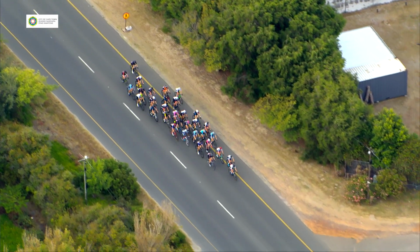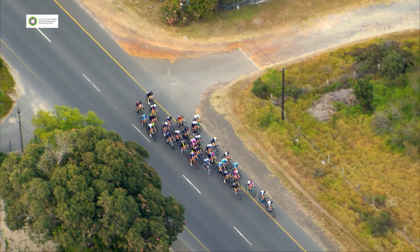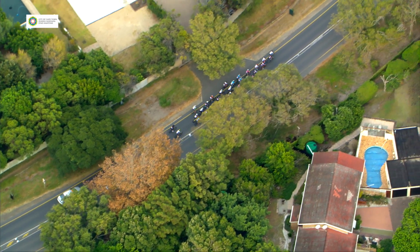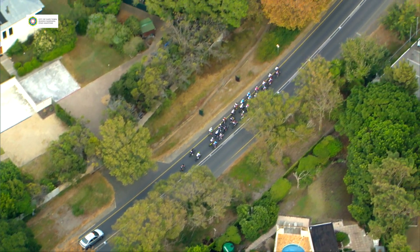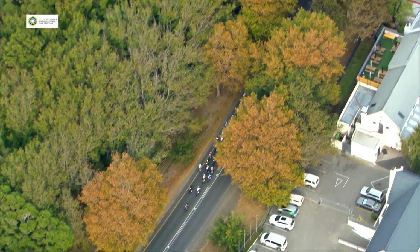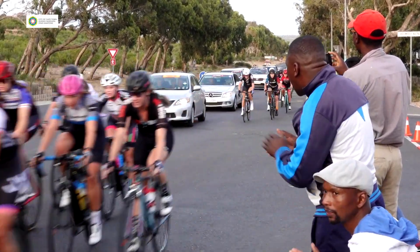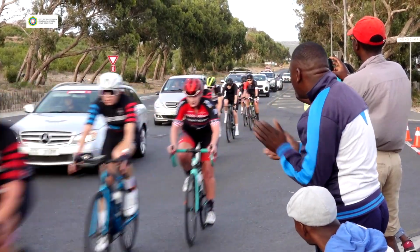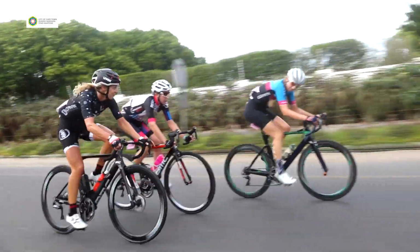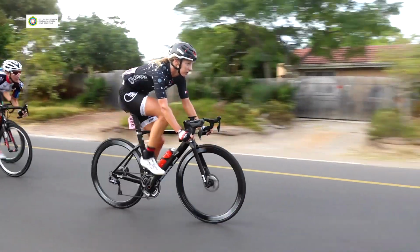In the elite women's race, Emma Pallant had been caught and a reduced peloton was back at the front of proceedings. This served to usher in a new wave of attacks. Emma Pallant was again responsible for much of the aggressive racing. The triathlete seemed to permanently be on the attack, hurrying along her breakaway companions Yolande de Toy and Melissa Kretzinger on the run into Chapman's Peak Drive.